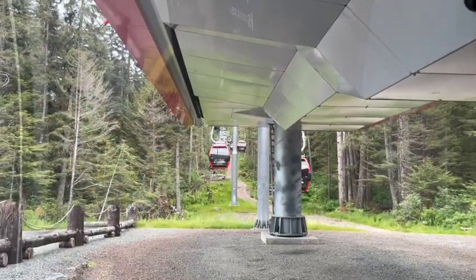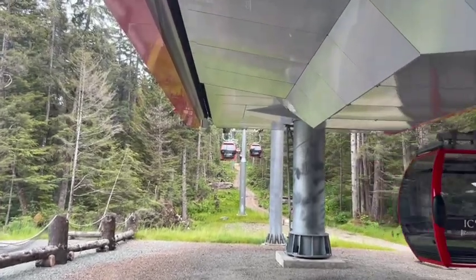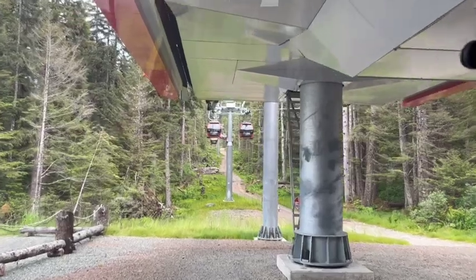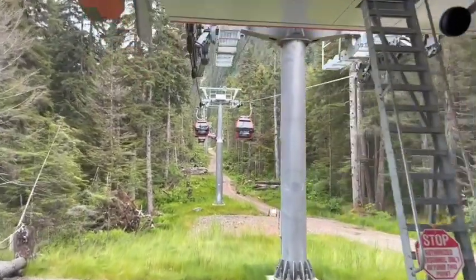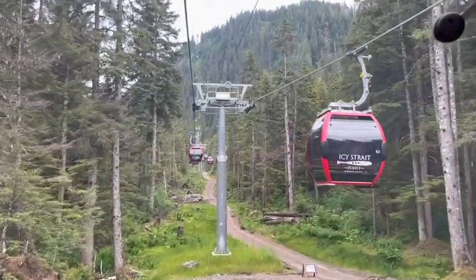Okay, here we go. $54 later. Due to tax and stuff. It's supposed to be the fastest gondola. I think it said the world, but it might just be Alaska.